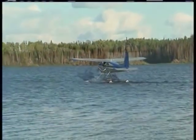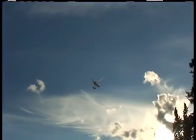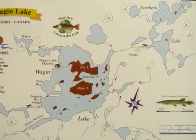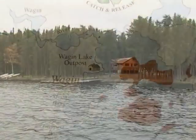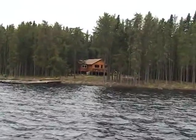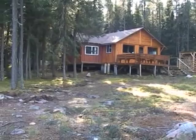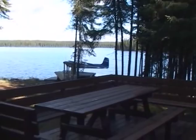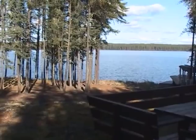Our next stop is Wagin Lake Outpost. The lake is situated on the headwaters of the Wagin River system, and there is plenty of great fishing here. As with all the Chimo outposts, the Wagin Lake log cabin has a generous deck and a picnic table for enjoying the fresh air. A boat ramp, dock, and fueling facilities make it easy to keep your boat adventure ready.